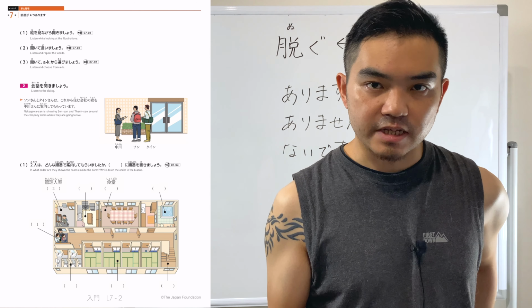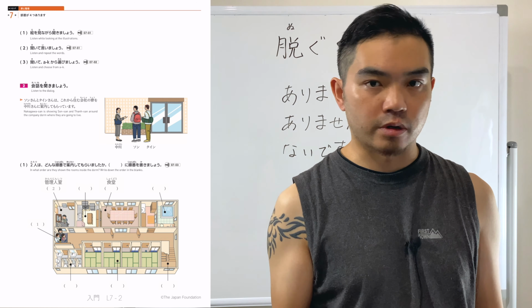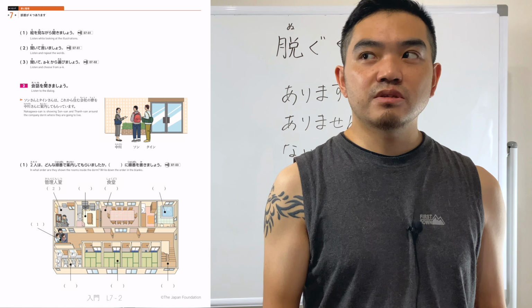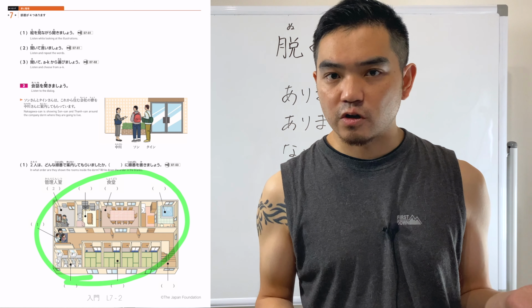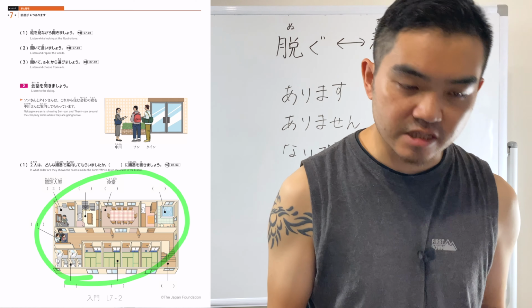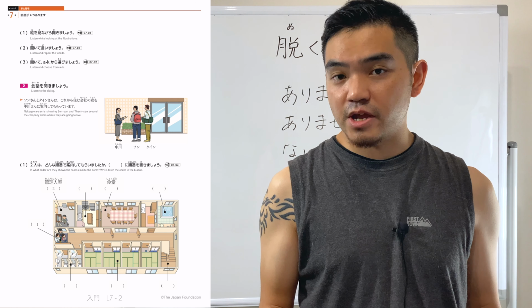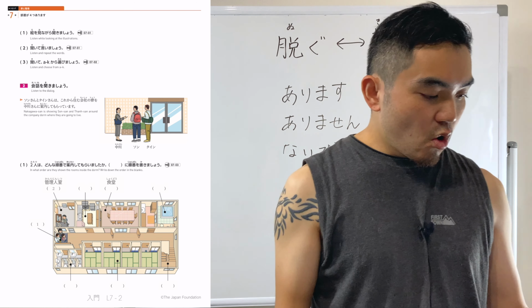So, 寮 is dormitory. Okay, so you living in a dormitory, dorm, like the school dorm or company dorm, whatever. When you come to Japan and if you're looking for a job here, then you sometimes get a dorm, okay? And it's not like in this textbook, you can live in a normal apartment or something like that. But sometimes you get a dorm like this. Well, if you look for a place to live in Japan, then these vocabularies might be useful. Okay.